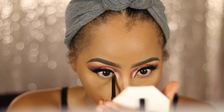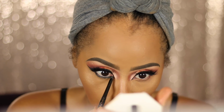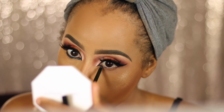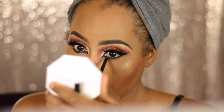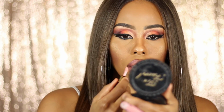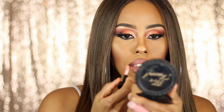Waterline here. And I have applied my wig. So that means I'm almost done. Here I'm using my Juvia's Place lipstick in the color Mademoiselle, and I'm going to top it off with the Pat McGrath Lip Lust in the color Dare to Bear. Very pretty soft pink color.